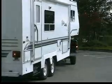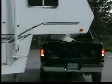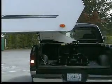Through this video, we will demonstrate how the Autoslide works and how it can benefit you and make your towing experience hassle and worry-free.